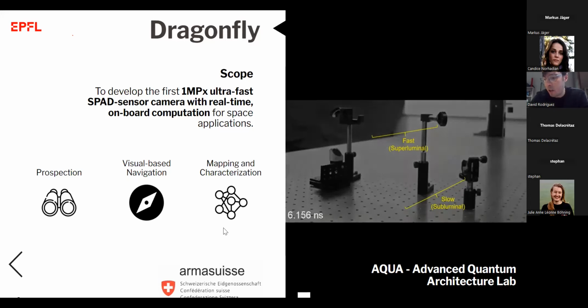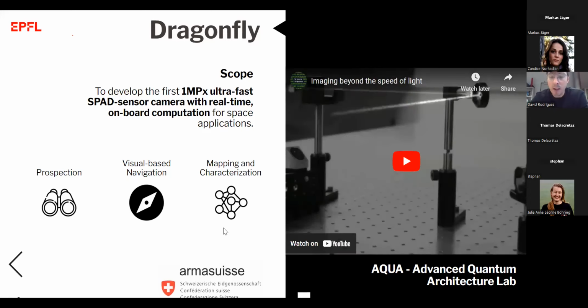SPAD sensors are a different technology that uses single photons. SPAD means single photon avalanche diode sensor. The difference between a SPAD and other sensors you use, like CMOS or CCDs, is that you have a much higher sensitivity, to the point that you can actually count light. You are able to count individual photons impacting this sensor. And this camera has been used so far for many different applications.